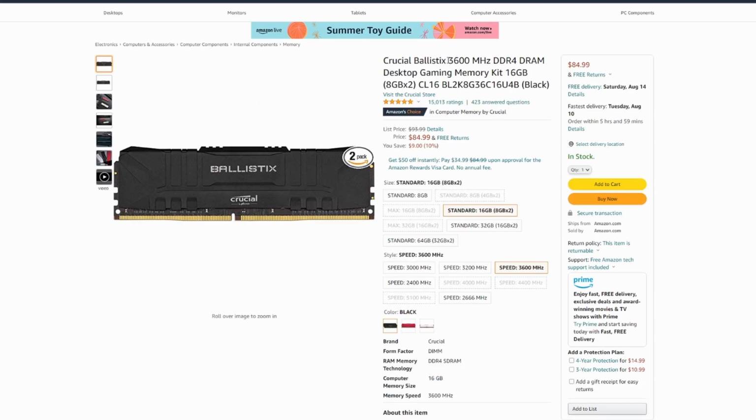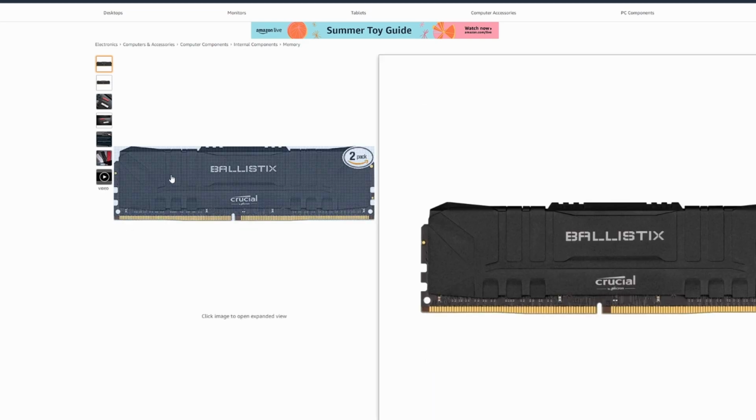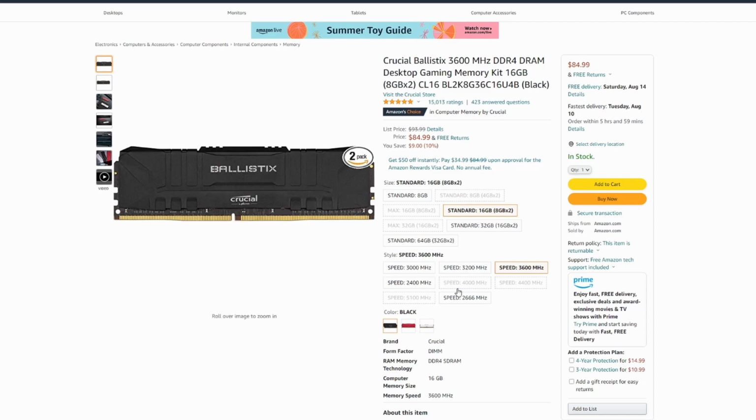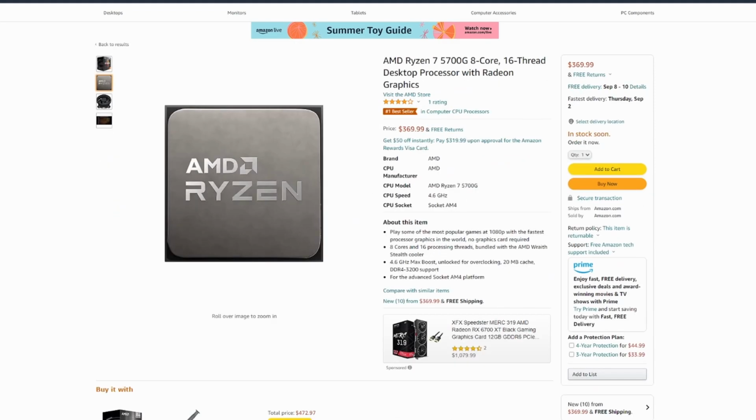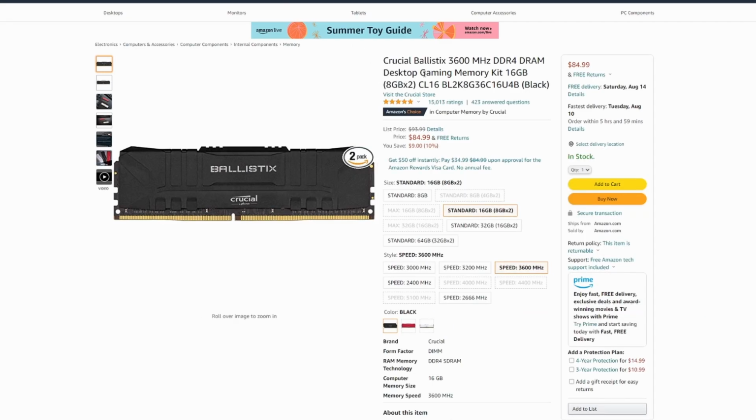Now for memory, it's getting the same thing. Honestly, if you wanted to go up a little bit in speed, I wouldn't say that'd be a bad idea. If you want to go up to 4,000 megahertz, I honestly feel like that'd be an okay decision. It'd probably give you a good bit more performance out of the APU in this system, but it's just at your own discretion. I think that at the bare minimum, you should just go for a 3600 megahertz kit.